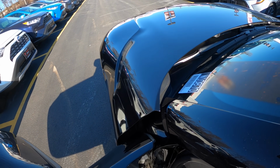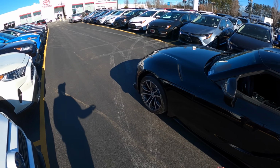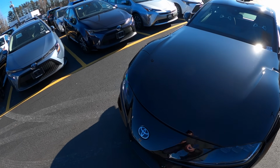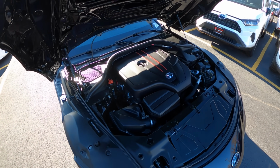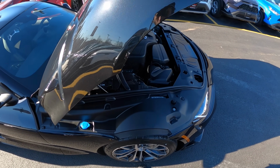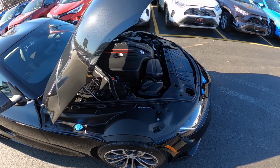But it's not just the engine. This does have smaller brakes, which you'd expect with a lower power vehicle. It has static suspension, and it does not have the active differential. But the exciting stuff happens under here. And it's weird that we're excited about a smaller engine, but frankly, this is a great little power plant, and they push that way back in the chassis. I cannot wait to feel how balanced it is.